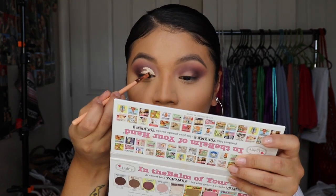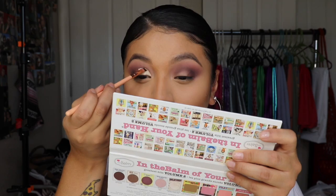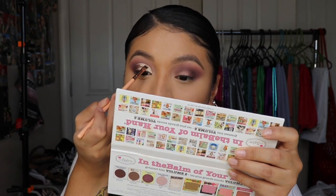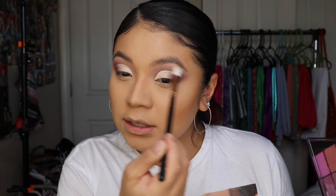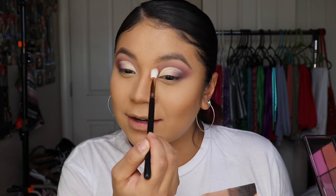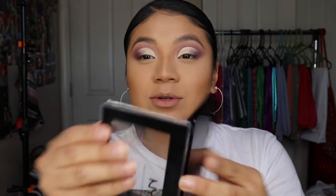Okay, and then actually I'm going to cut my crease. Okay, so I went ahead and cut my crease and blended out the edges. I'm gonna add a color on top of the concealer that we did to cut the crease. I'm gonna add a blush from our NYX Sweet Cheeks palette. I'm gonna use this bright pink right here because I wouldn't use that as a blush. It's actually too bright for me.